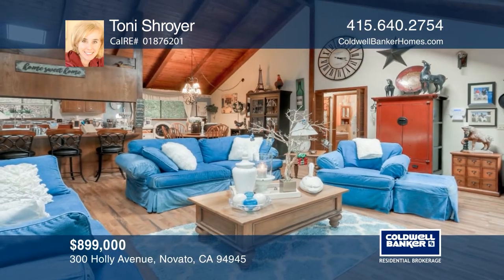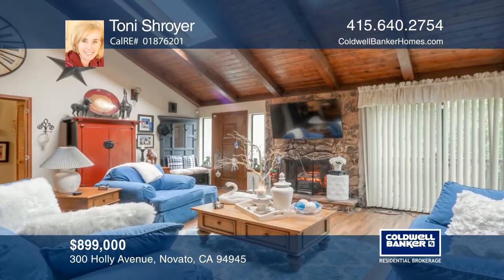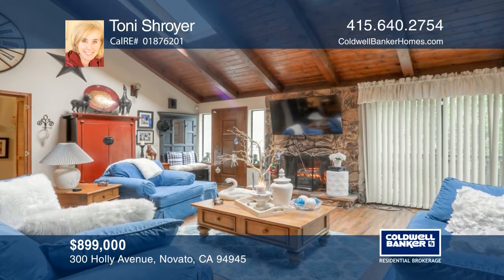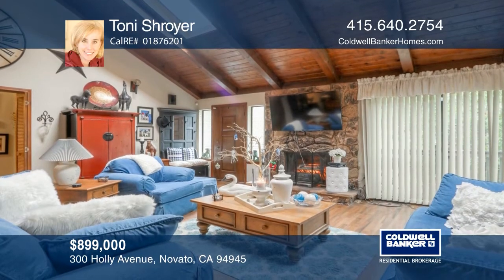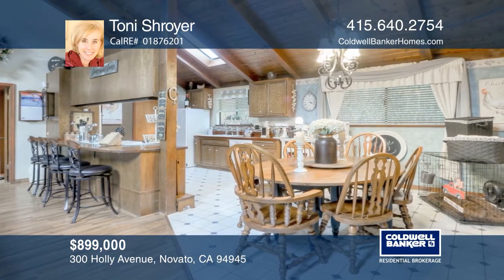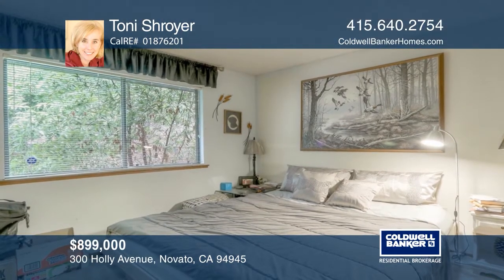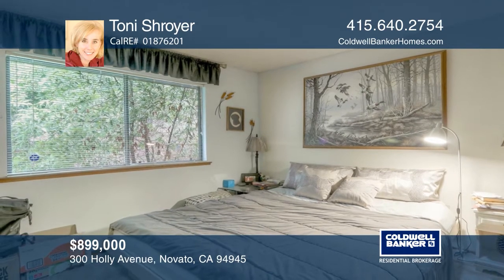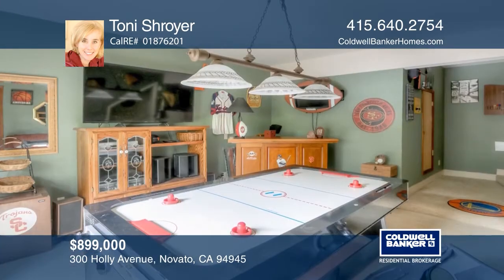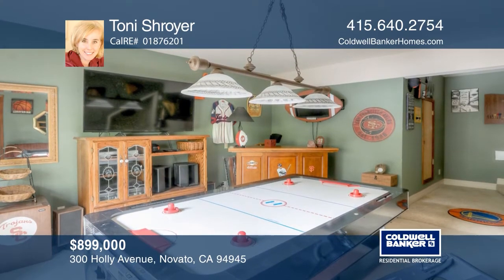This darling home is located in a country setting in the beloved Black Point neighborhood of Novato. This charming home features a spacious ensuite master, a second bedroom, an office, additional bathroom, a bonus room, and a sauna. The open kitchen includes a sizable pantry and eating area, and the living room has vaulted ceilings and a cozy fireplace. Relax or entertain from multiple decks.